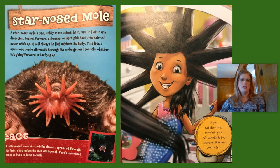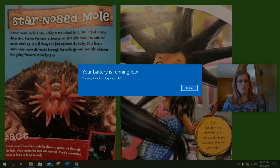Star-nosed mole. A star-nosed mole's hair, unlike most animal hair, can lie flat in any direction. Push forward, sideways, or straight back, its hair will never stick up. It will always lie flat against its body. This lets a star-nosed mole slip easily through its underground tunnels, whether it's going forward or backing up.